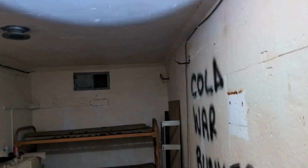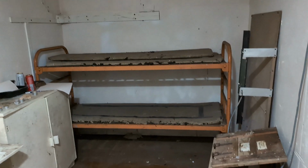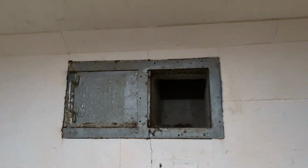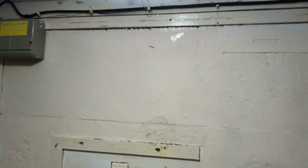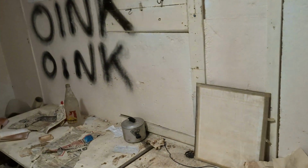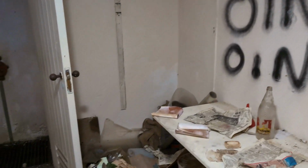Here we are, going into the bunker. You don't need to say that, you know. What is there down there really? So there's pretty much nothing left, is there? Someone's used it for a little base because there's some cans of beer, cigarettes, and a pan. Interesting.